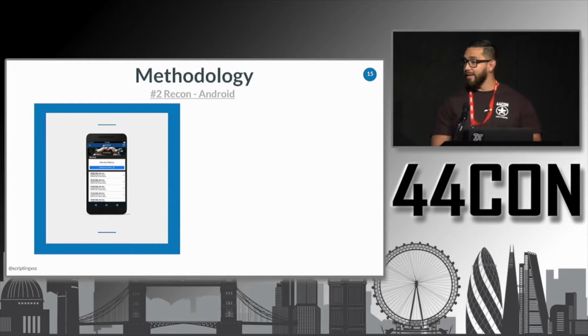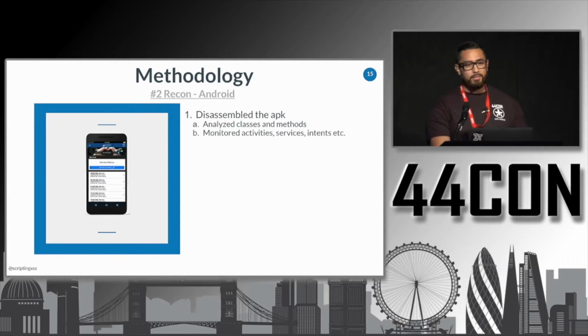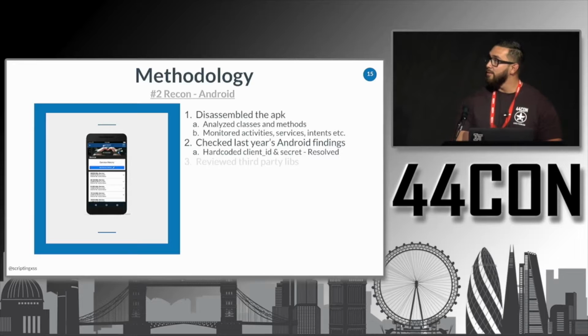So again, first thing, Android, of course, because Android's the easiest to disassemble in the apps. And there's so many tools, you can literally do it in a matter of seconds. You can disassemble the APK and analyze the classes, the methods, monitor activities, services, and intents. So my goal was to statically analyze their code and find vulnerabilities in their logic and any vulnerable libraries and dependencies that they were using.